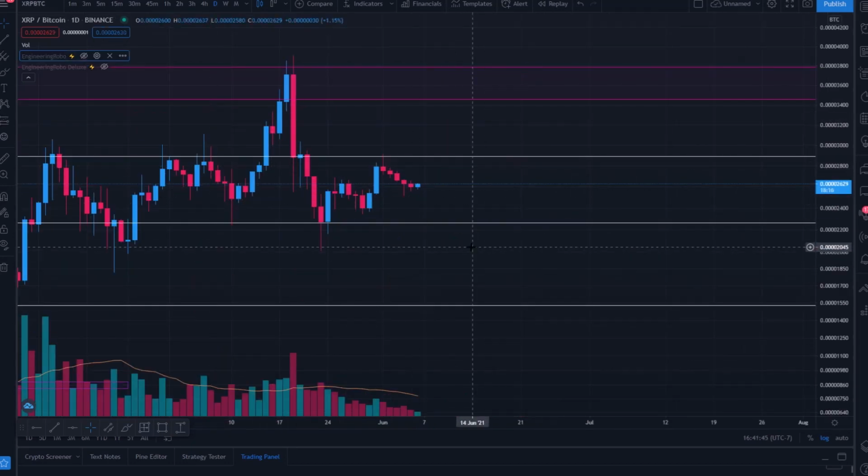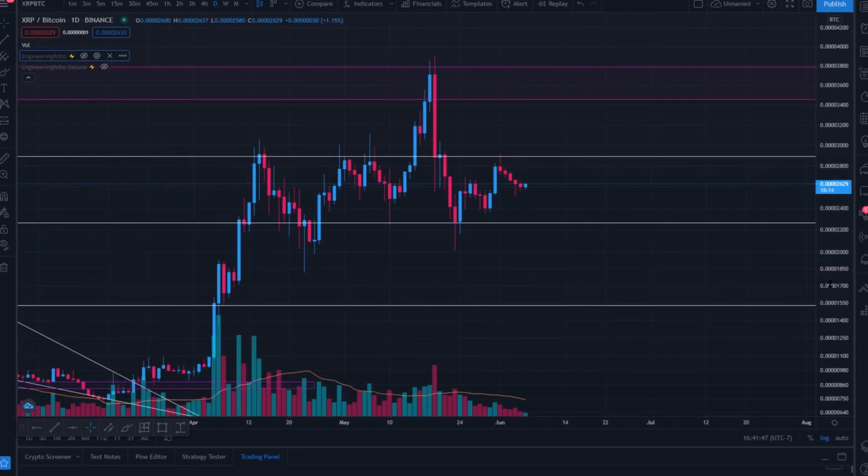When we consider XRP against the price of Bitcoin, we can see a new perspective come into play here. When we consider this significant range, I believe we're going to be bouncing up and down between 2262 Satoshi and 2893 Satoshi, which is going to be significant support and resistance moving forward. Ultimately, a more bearish target is going to be 1525 Satoshi.